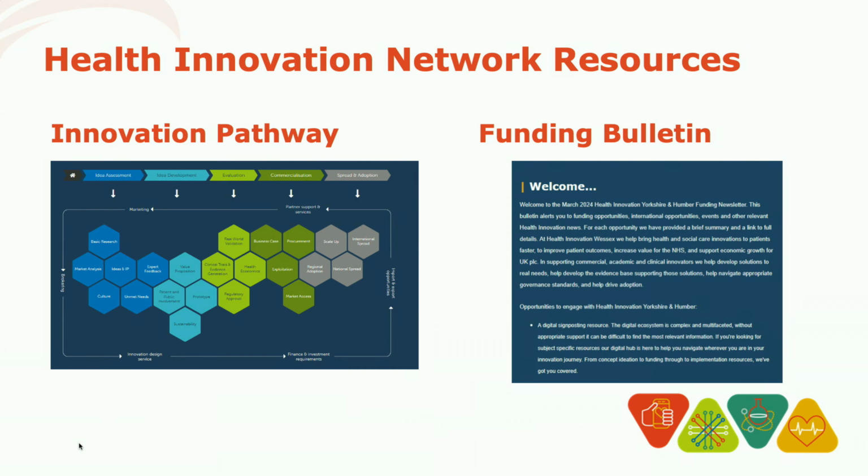We've also got a wealth of resources that are free to use by anyone. So we have an innovation pathway online where you're able to click on different parts of the innovation pathway and then read more about the kind of things to consider, starting at the beginning with the ideation all the way through to implementation and spread and adoption. We also have a funding bulletin that we release every month. That's where we collate all the funding opportunities and publish them online. You can either sign up to the newsletter or read it on our website. And that then allows you to easily summarise all the opportunities there might be for grant funding and then look to explore how to apply for that.